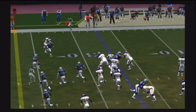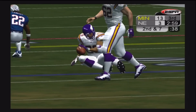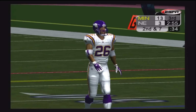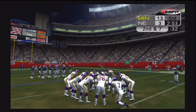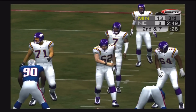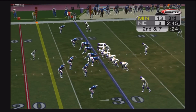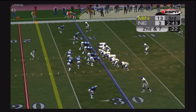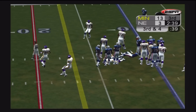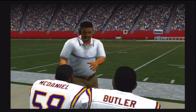Number 26 takes it for his 14th carry and gains about 3 yards. Second down, both tight ends left. Number 26 barrels off his left guard and gains about 3 yards.